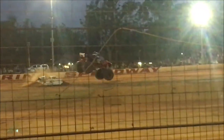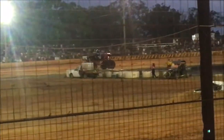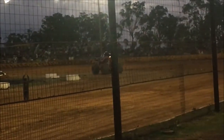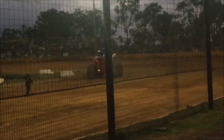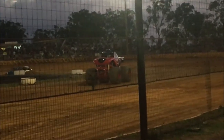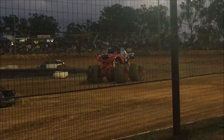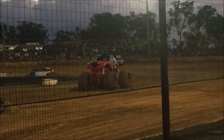Come on, here we go, folks. Tomcat getting some air. These hot trucks never fail at points. Oh, he's been stopped. Jet car Dave's come out. Oh, this can't be good. Anytime jet car Dave is out here, he's got a bit of an idea. Let's see how he goes.